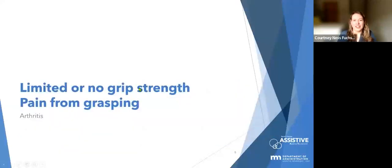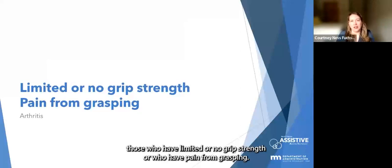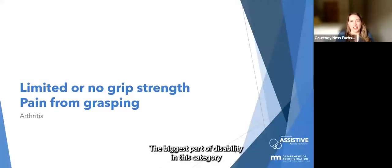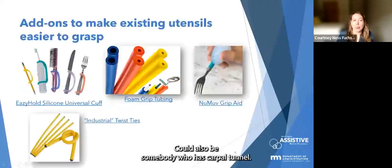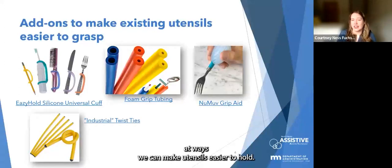Okay. The next section we're going to talk about is items to help those who have limited or no grip strength or who have pain from grasping. The biggest kind of disability in this category is those with arthritis or a lot of age-related disabilities. Could also be somebody who has carpal tunnel. So those are some considerations. We want to look at ways we can make utensils easier to hold. On this slide, I have some different add-ons that can be put on your existing utensils to make them easier to hold on to.